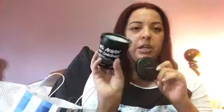I'm going to be putting this in my Back to MAC, and I'm also going to be putting my Lush in my Back to Lush box, because you can take these products back to their store when you come up with a certain amount of empties, and you can get a free product in return.